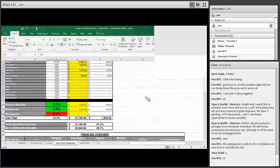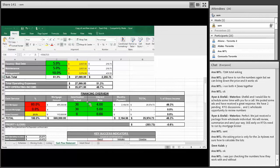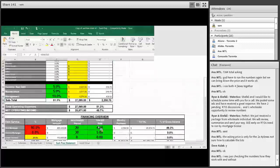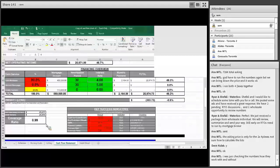We come down here, management. Why is management 0? Just checking the numbers and how they work without it. Well, if we go 0, the cap rate's 5.4. If we go 10, the cap rate's 4.5. GRM is kind of high, and the average profit per unit is about negative $3, and the coverage ratios break even. Okay, but that's really a function of the financing. I'm not too worried about that right now.